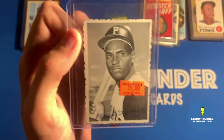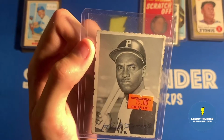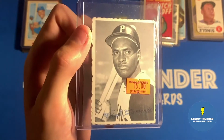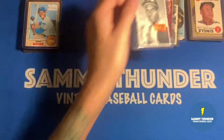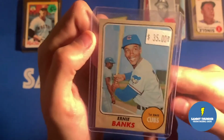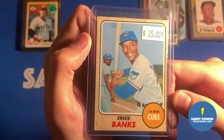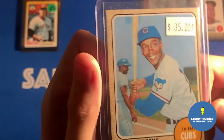The Bob Clemente from the same '68. I thought that was a great deal for a Clemente. He's also highly collectible, so that's going to be a hot PC item for me. Now this is the big one today. Was the Ernie Banks from the '68 for $35. For this price, I feel like this is probably worth a lot more. The corners are very sharp.